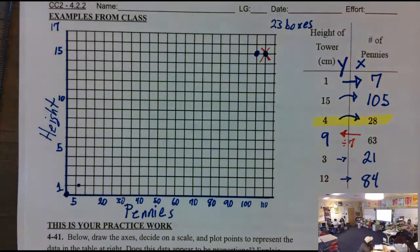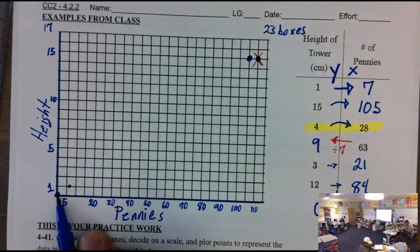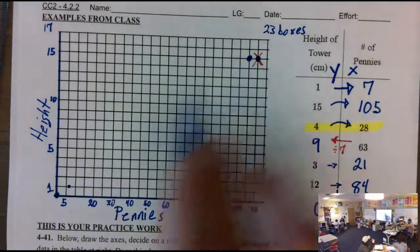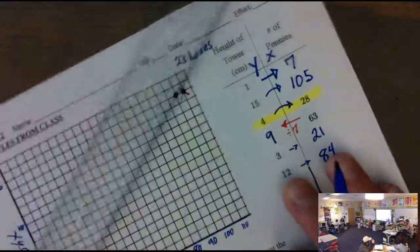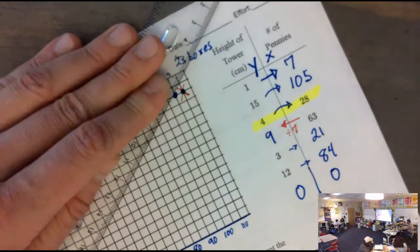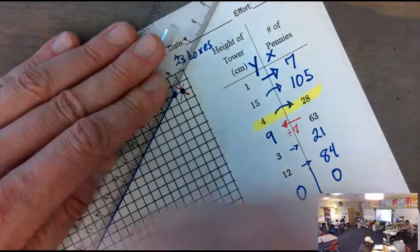What about the line? How tall would 0 pennies be? 0. So John's saying, we know this point. We also know this point because we went ahead and put it there. But we know that this will be, and I love that he said direct line, because that's actually another word for what we're talking about here, is direct variation. Guys, we know this will be straight. Is there going to be some weird situation where the tower all of a sudden gets really tall? No. This is going to go together. What did we say yesterday? What's that P word? It's proportional.